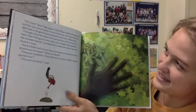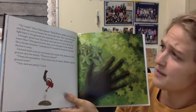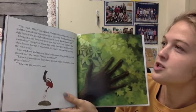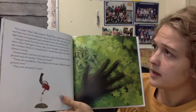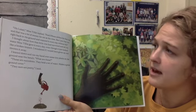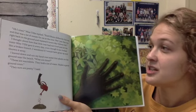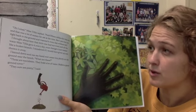Oh, I cried, Miss Tilly replied. Paid $15 for that tree, and that was a lot of money for me at the time. But I put that tree right back in the ground and watered it every day without fail. I thought about how that little tree had survived and all the water Miss Tilly gave it every day, even though it just looked like a broken branch. I wondered if I would have given up and thrown it away.